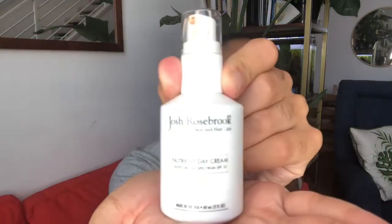So now that I'm done with the process, I'm going to go ahead and wrap things up by applying my Pink Cloud Moisture Cream on top, and then I'm going to cover that with my Josh Rosebrook Nutrient Day Cream to ensure that my skin is covered and prepped for the sunshine. And that's pretty much it, you guys.